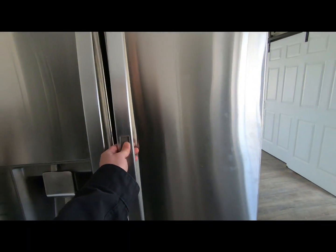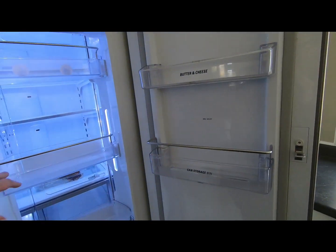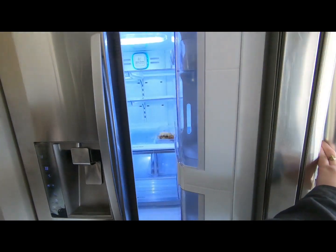You can make so much less in here. And then if you push that button, you can get into another section of the fridge. And then you do it again and you get into the whole fridge.